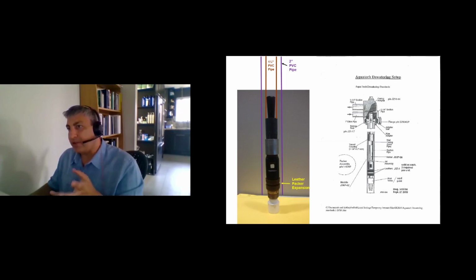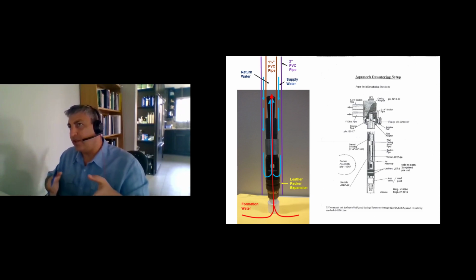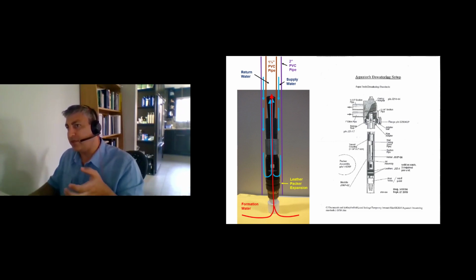And so basically what happens here is water is pushed down between the 1.25-inch and 2-inch pipe. Once it hits the leather packer, it bounces back and goes up the venturi and returns through the 1.25-inch line. And when it does that, it does it at such a velocity that formation waters below the packer get sucked in. And so this is how an adductor system operates, where you have a pressure line that pushes the water down, and the return line that receives the water back.